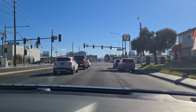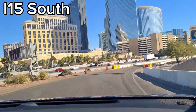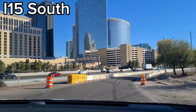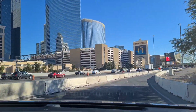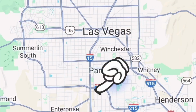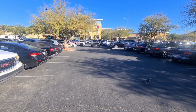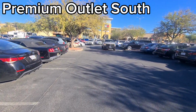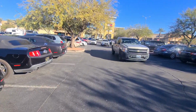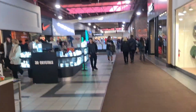Now, Liz and I do like exploring the area, not just going to the strip. You won't see us much on the strip at all. So now on the I-15 South, we're going to the Outlet Mall. Today, day after Thanksgiving, I should say. So it's, of course, Black Friday. Probably not the best day to choose to go to the Southern Outlet Mall. And yes, it was absolutely full to bursting point. Really struggled to find a parking space. We did eventually. This is the inside.